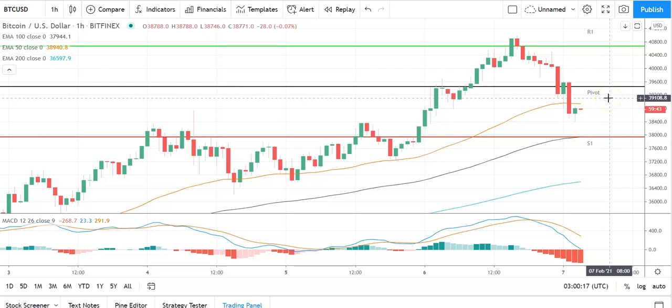Failure to move through the pivot will bring the first major support level at 37,993 into play. Barring an extended sell-off on the day, Bitcoin should stay clear of sub 37,000 levels. Second major support level sits at 36,751.